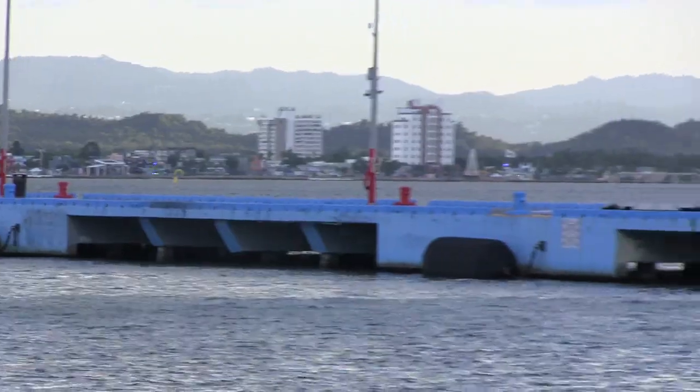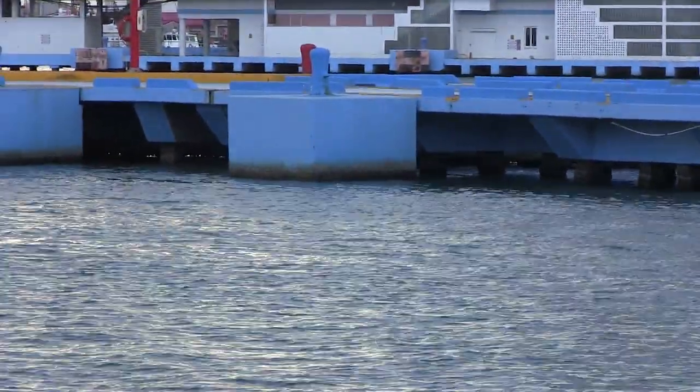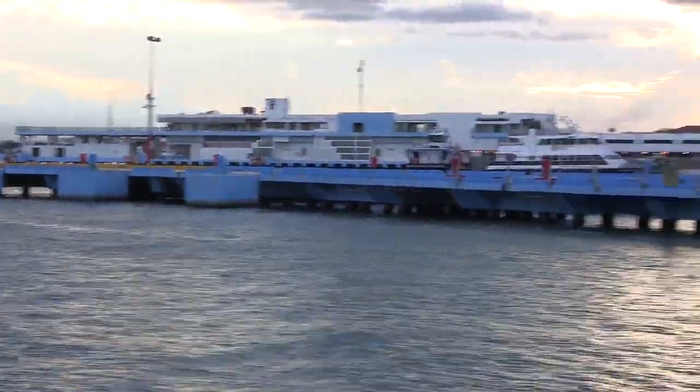Beautiful. I was here on Saturday and there was this enormous ship right here, which has gone, and it was restricted. People guarding it were in American army uniforms.